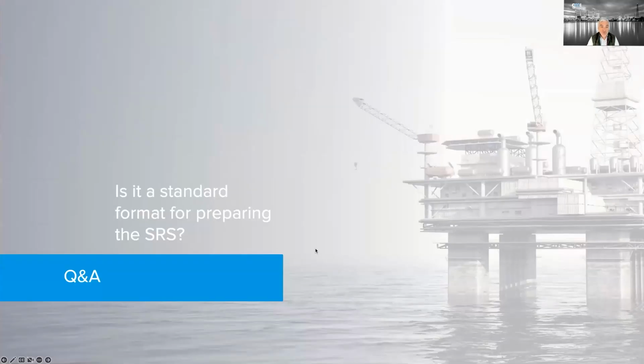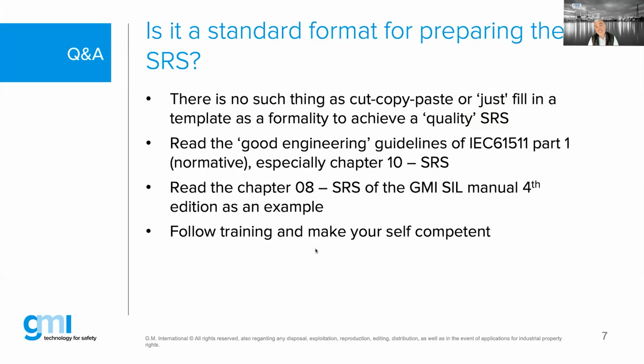Right, Mauro, I go to the last question. Is there a standard format for preparing the SRS? In other words, is there somehow in the industry a standard format to prepare an SRS? Well, the answer, of course, is no, there is not. It's always custom-based, or based on the engineering company you are using.